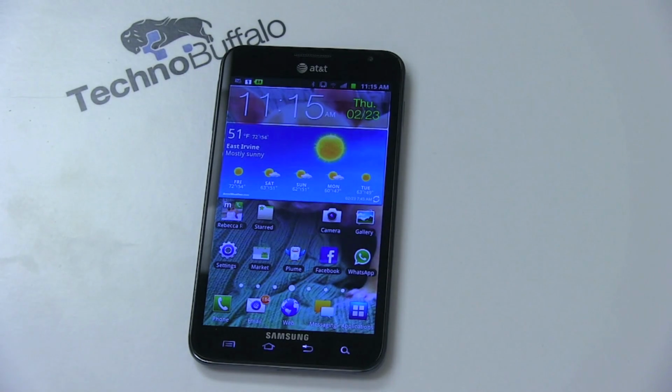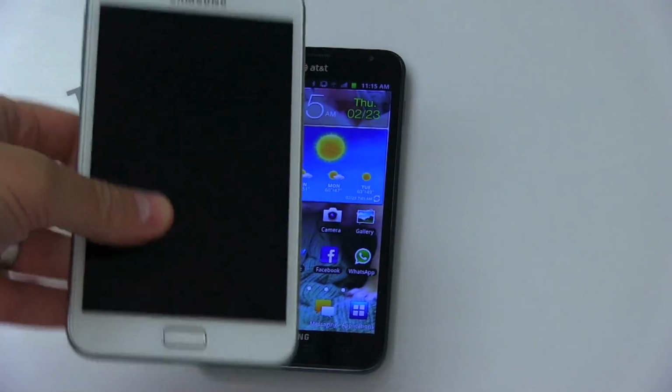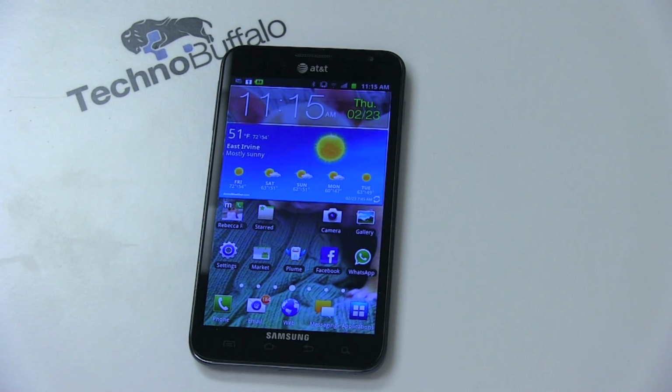The next thing people have been making a big deal about, and I think rightfully so, is the processor. Samsung has elected to go with Qualcomm for the AT&T version. That has to do with LTE. They need a chipset that's compatible with LTE radios. Qualcomm currently is one of the leading providers of those. So yeah, it's a slower processor. There's no way around it than the Exynos processor found in the European version.